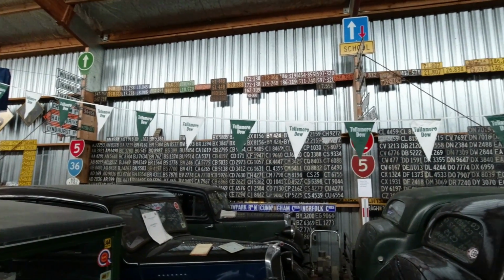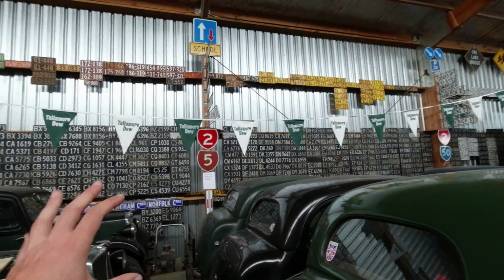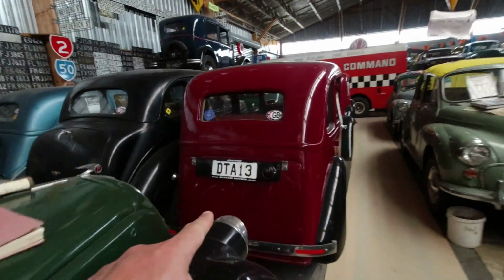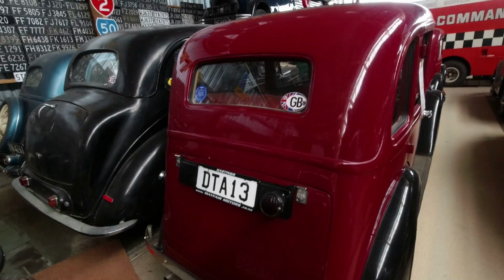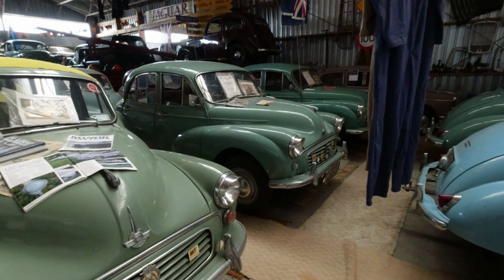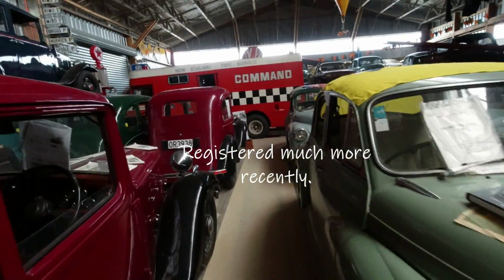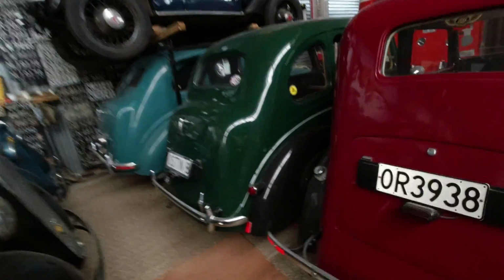I've only just noticed the sheer volume of number plates in here. So the black ones are the old New Zealand plates, and when they ran out of those they moved to these. So a quick reminder that number plates relate to the date the car was registered, not necessarily how old it is. So if it lost its rego at some point, it will have been given a more modern plate. So there's a Minor on its original black MT plate, I suspect, and this one's on an ADJ. But you can also buy your own private plate, like this one, for example.